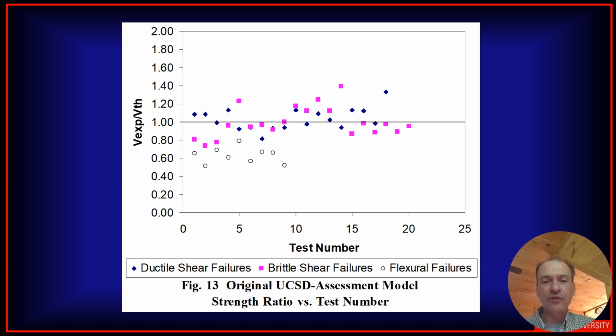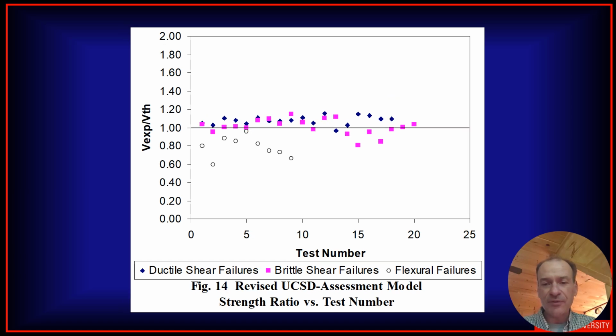But this improved dramatically with version 3, which I'm showing in this paper. Now we see results, with a couple of exceptions, between 90 and 110% of the actual outcomes, and no shear failures predicted where none occurred. So this was really quite promising. It shows the potential accuracy of this model as an assessment model.